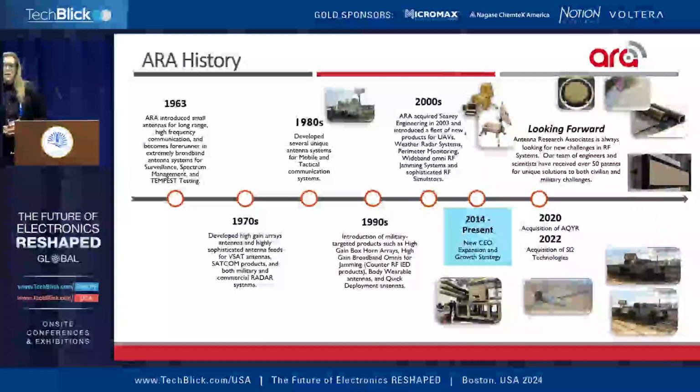So the company was started in 1963. Antennas, it grew organically through the years. In the 2000s, there were some changes made. 2014, there was a new CEO brought on board. They've done a fair amount of acquisition. I'm actually a former member of SI2 Technologies, which may be a company that some of you are aware of. We were acquired in 2022, really for both ourselves and then Acquire in Nashua, New Hampshire. We're both more research and development, so we're brought on board to be able to kind of bring the next generation to fruition.